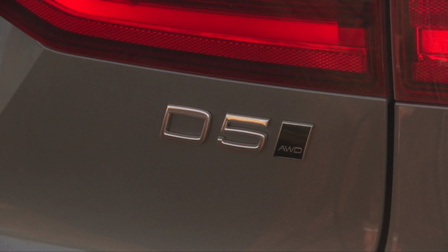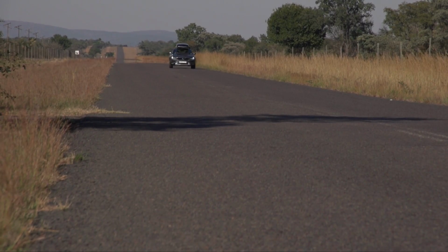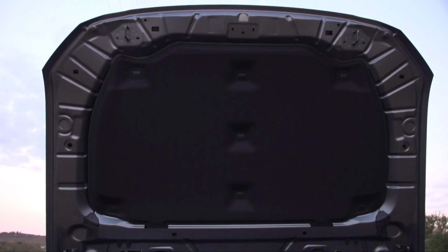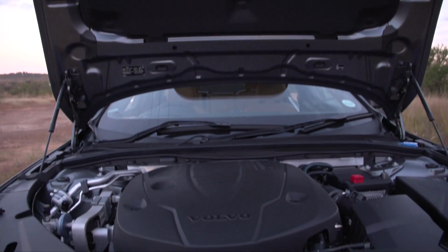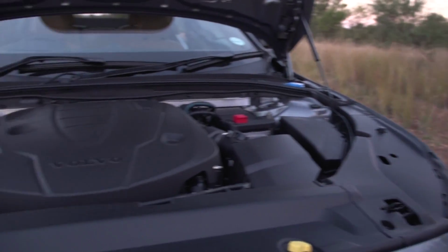This is the D5 four-cylinder turbodiesel engine. It produces 173 kilowatts of maximum power and 480 newton meters of torque, and it has two turbochargers plus what Volvo calls PowerPulse technology. That technology uses compressed air to spool up the bigger of the two turbos, which means there's no turbo lag. There may be an increasing pushback against diesel engines in Europe, but the D5 unit provides a perfect mix of power, economy and sheer grunt.